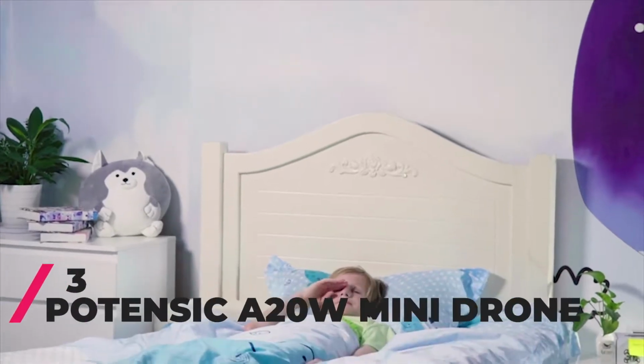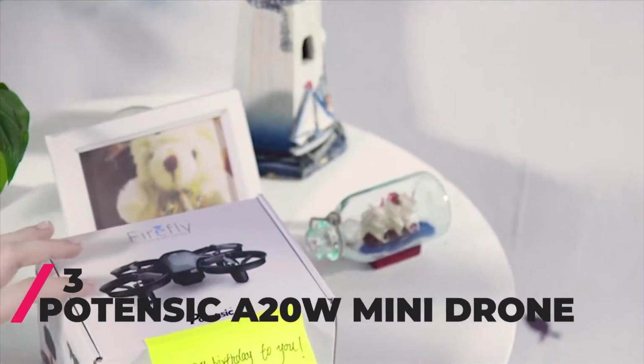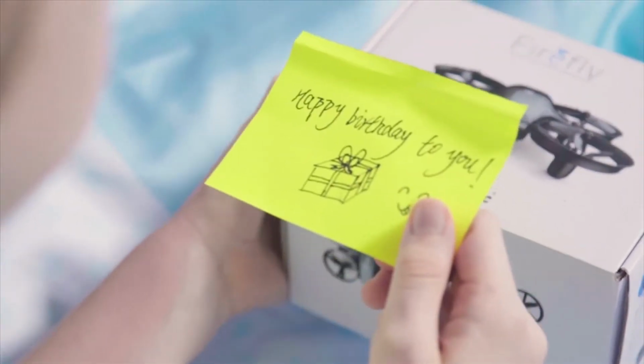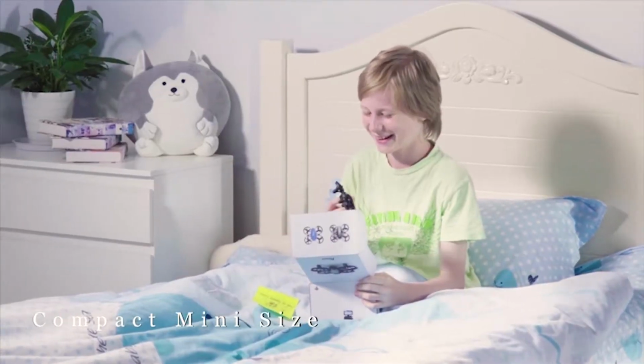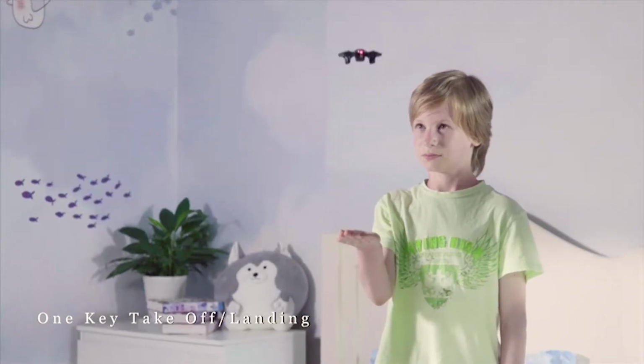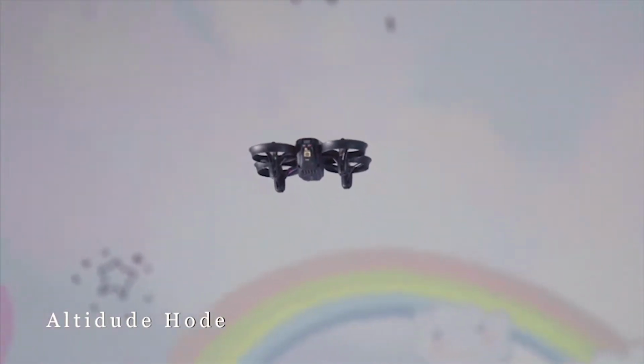Number 3. Potensic A20W Mini Drone. This mini drone adopted barometric set height technology. It will automatically maintain a certain height when the aircraft flies up. You don't need to manually control it, and it's safe and easy to fly. Easy to operate for kids and beginners with its advanced features.